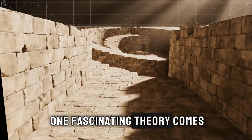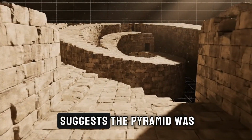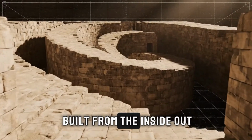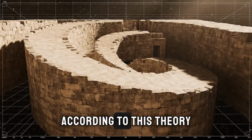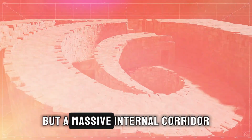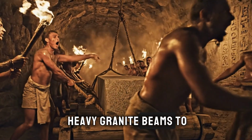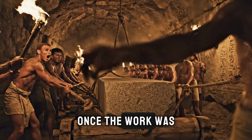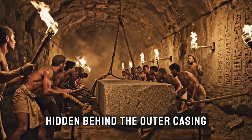One fascinating theory comes from the French architect Jean-Pierre Houdin. He suggests the pyramid was built from the inside out, using an internal spiral ramp. According to this theory, the Big Void might not be a secret room, but a massive internal corridor used to transport the heavy granite beams to the King's Chamber. Once the work was done, the ramp was simply left there, hidden behind the outer casing.